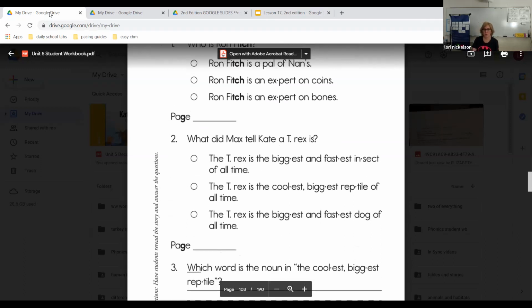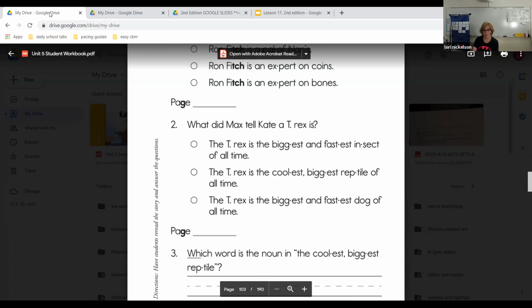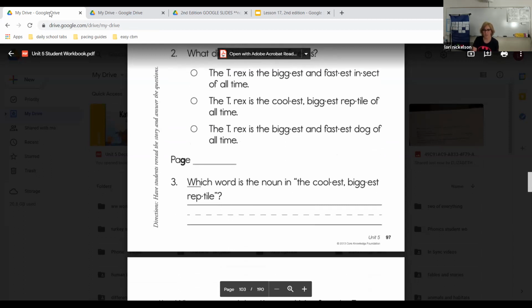Number 2, Max tell Kate a T-Rex is? The T-Rex is the biggest and fastest insect of all time. The T-Rex is the coolest, biggest reptile of all time. Or the T-Rex is the biggest and fastest dog of all time. But no page number, please. Looking at number 3, which word is the noun in the coolest, biggest reptile? Just write down the noun. Remember, a noun is a person, place, or thing.